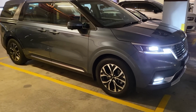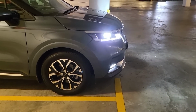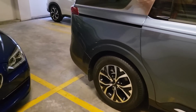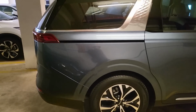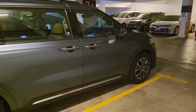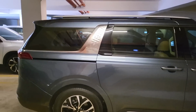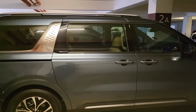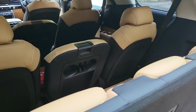So, I just want to illustrate how huge this car is. Look at the front, it's jutting out from the parking spot, and the rear is also jutting out. So this car outsizes parking spots like these that can just about fit an S-Class. Alright, it is a huge car. It is also a very, very good looking car. To watch my full walk around, that is in my previous video where I reviewed the 11-seater version. Cheers.